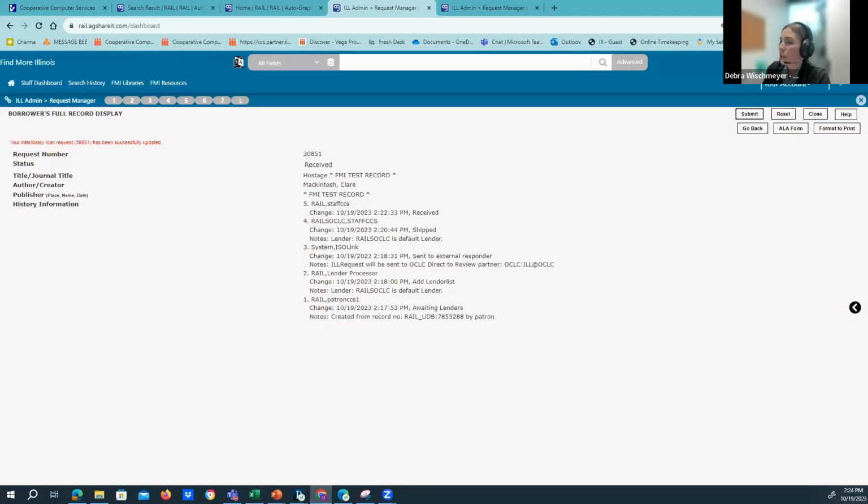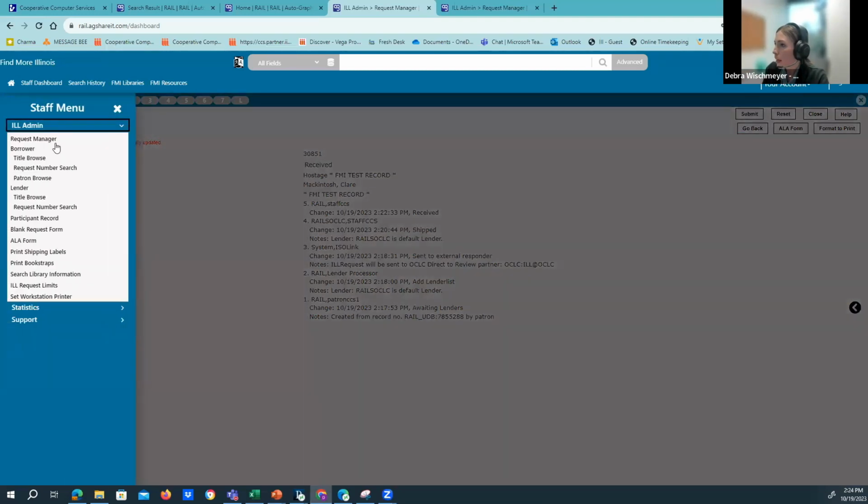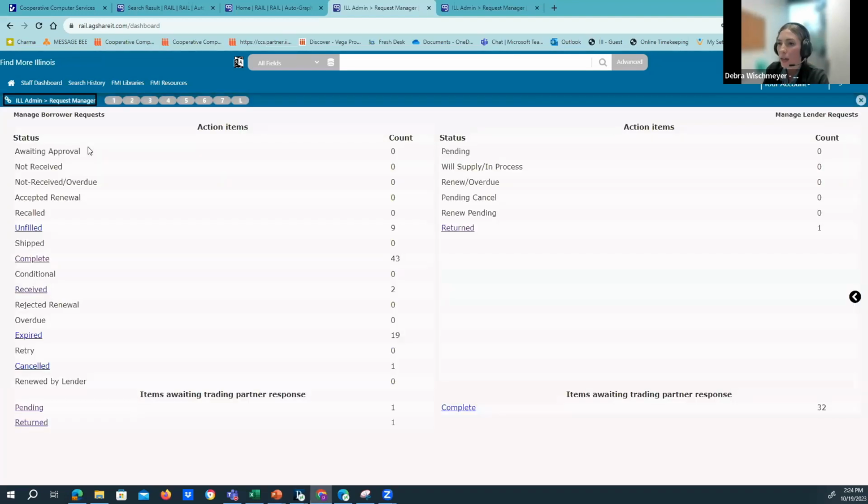So I'm going to go back to Share It now. Again, let's say that patron checked out that copy of the item, finished reading it, and then brought it back to the library when they were done. Again, staff give that item to ILL staff to complete processing and share it. So I'm going to refresh my request manager here in Share It.